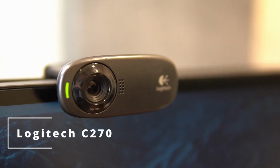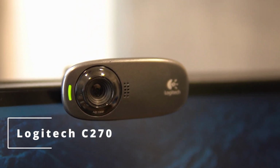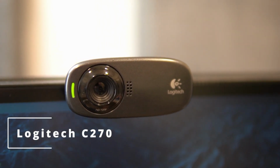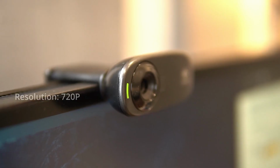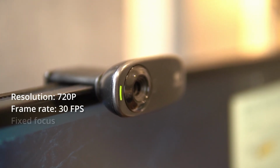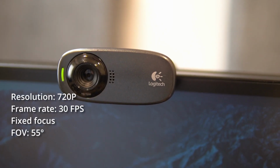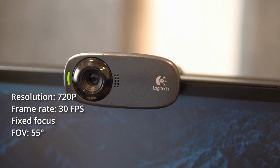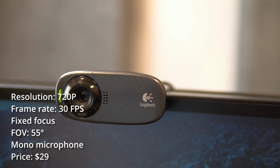C270. So Logitech C270 is definitely the oldest model that we are testing today. It's been around forever, and they just keep selling it because I guess people keep buying it, and it's very low price. So the resolution on this one is 720. This is the only non-1080 webcam we'll be testing today. Everything else, 30 frames per second. It's also fixed focus, so no autofocus here. The field of view is 55 degrees, so it's quite a bit less than the 110 and the 90 degrees of the last two. Mono microphone, and this comes in right now at $29.